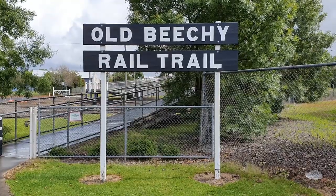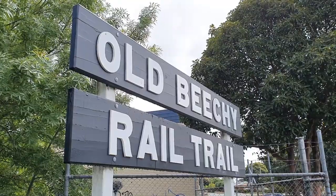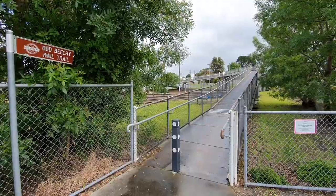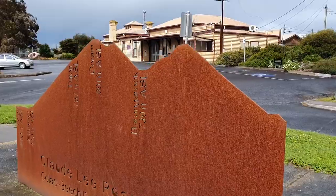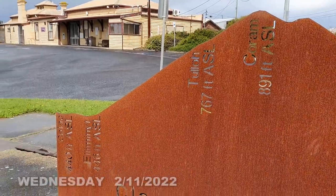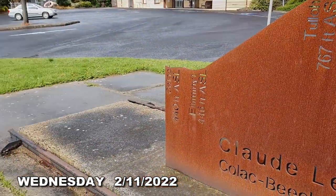This is the actual start of the Old Beechy Rail Trail, but the first 10 or so kilometers from Colac out to Barongarook doesn't even follow the old alignment, so it's sort of forgettable. So we are just gonna walk from Ferguson to Barongarook.